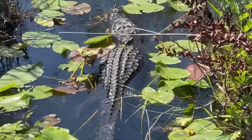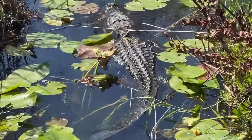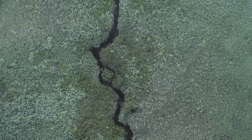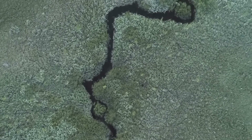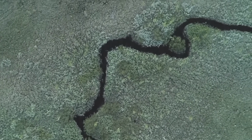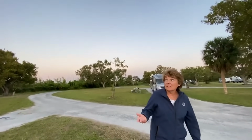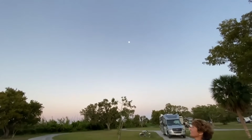Crocodile. And this is a beautiful river. It's actually designated as a wild stream. It is a Florida aquatic preserve. You know, I think we're going to have great star viewing tonight. It looks like a good night for the stars.